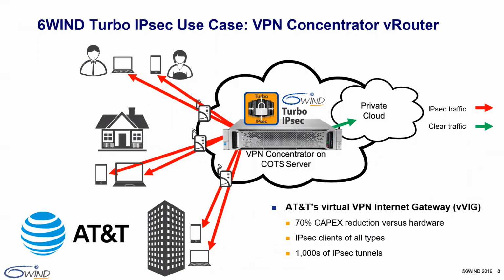Here you can see a VPN Concentrator use case deployed through Turbo IPsec, which Jan will detail in his demo. AT&T is the largest Tier 1 service provider in the US and uses 6WIN's vRouter as a VPN concentrator for its enterprise VPN service called vVig, or Virtual VPN Internet Gateway. Our Turbo IPsec vRouter is used to aggregate the IPsec traffic from enterprise users. As a result of using our Turbo IPsec on a commercial off-the-shelf server, AT&T was able to reduce direct CapEx by 70% and support IPsec clients of all types and thousands of IPsec tunnels.